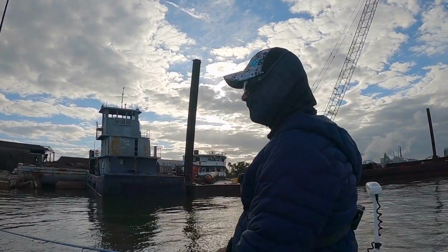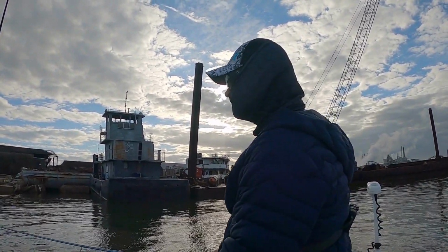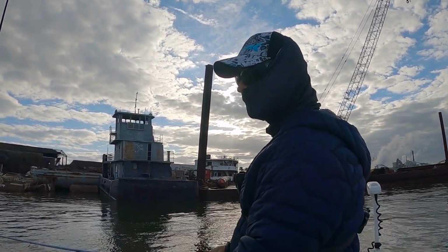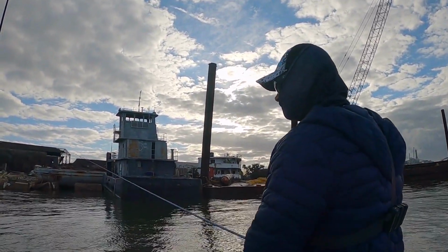Just checking out new areas. Never fished this spot before, but you never know. It looks fishy like this, lots of structure around here. There's current, so just hitting these points as the current comes around, and see if we get a hit. If not, we'll move on. We'll stay here for a couple minutes. No bites, and we'll move on.